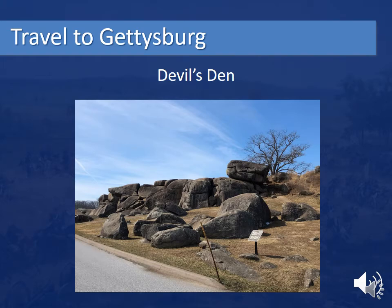And this is Devil's Den, just to give you an idea of what I was talking about before with the string of boulders. This is where men from Dan Sickles' corps were placed, and where a lot of heavy fighting occurred on July 2nd.